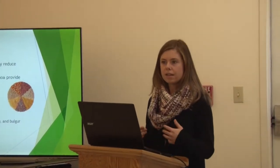When thinking about breads, for example, they have white bread out there. It's more simple sugars, it has a lot of empty calories, and it's been processed to remove all of the nutrients. So there's not as much fiber, there's not any B vitamins. You're going to find that in the actual whole grain product. So always think whole grain.